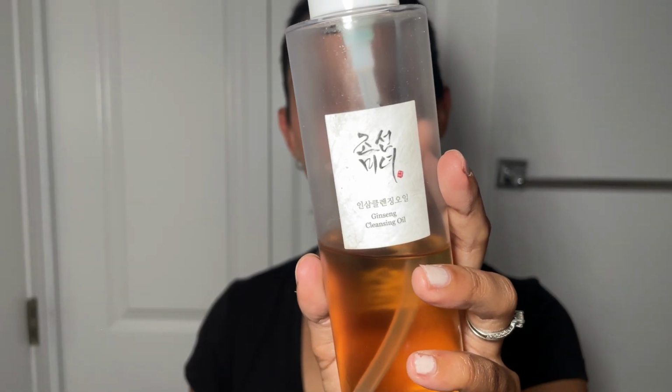I don't believe it gets off all your makeup properly unless you're using a really harsh sudsy cleanser. I've used a bunch of different cleansing oils in the past and they've been okay, but the one that I'm really enjoying right now is the Beauty of Joseon Ginseng Cleansing Oil. This one feels really lightweight but still moisturizing, and it breaks down the makeup in a really lovely way. This one I also got from YesStyle.